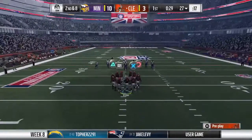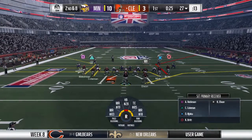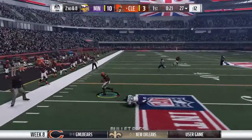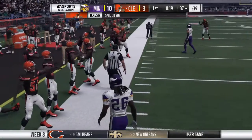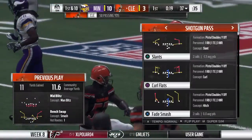Let's see what the offense comes with here. 2nd and 8. From the shotgun, it's Kaiser. Breaks a tackle. Oh, a scrap for the football, and he's going to come down with it. That's good for a Cleveland first down, an 11-yard pickup.